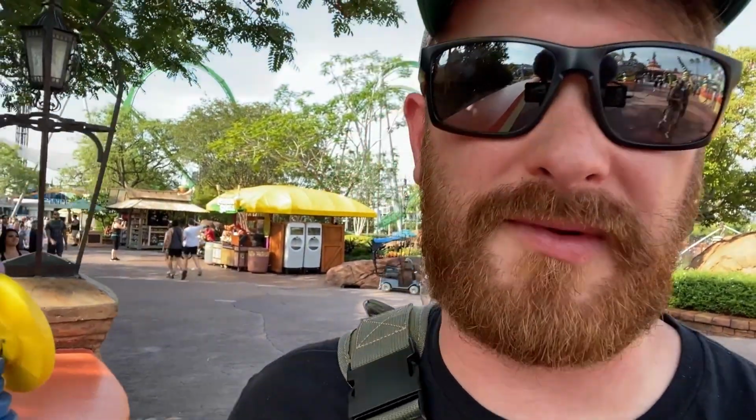Today I've got the whole family with me, just walking around. We're staying at the Hard Rock today, so we have express passes. We're going to knock out basically everything in the park. We're going to start over in Seuss Landing, so stick around, see how this day goes.